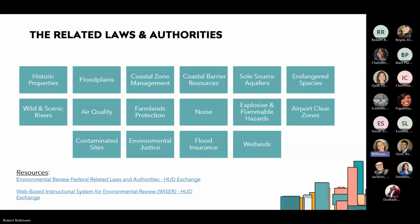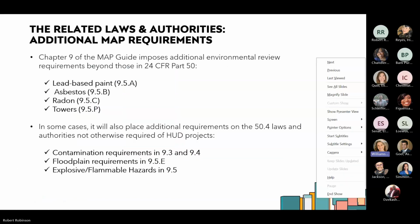It gets very exciting. My biggest recommendation is to get very familiar with the HUD Exchange website and the environmental review program within HUD Exchange. They do an amazing job of breaking all of these down for you. There's also what they call WISERR, a web-based instructional system for environmental reviews, which are mini training sessions, like deep dives for each and every one of these related laws and authorities. So as you have time, I really recommend doing that.